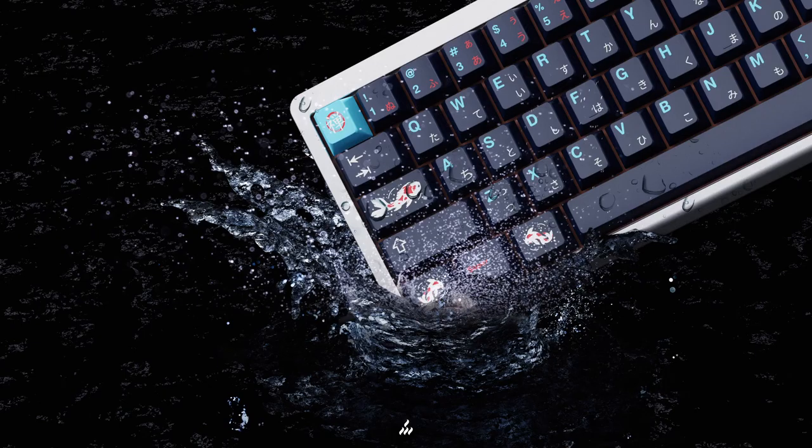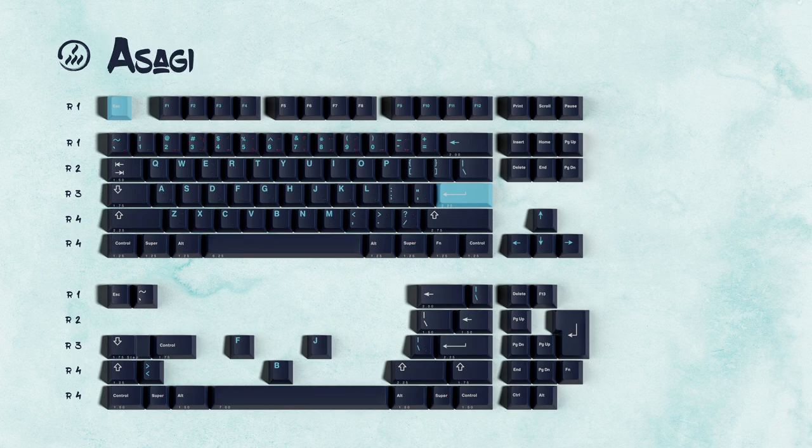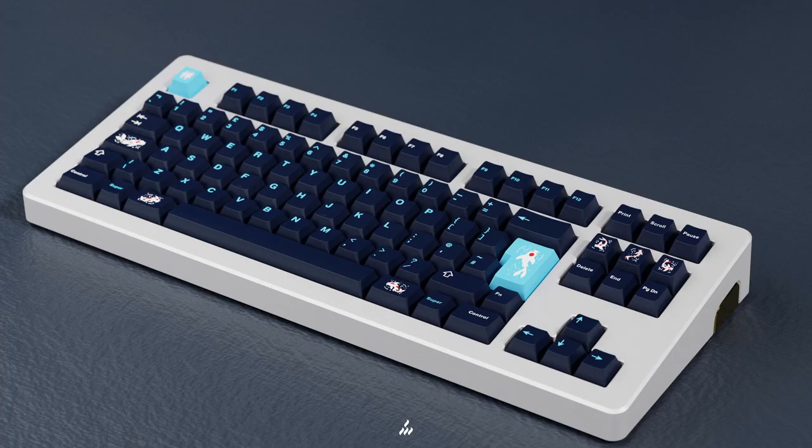GMK Zen Pond is a nice blue set inspired by Zen Ponds and Koi Fish. There are two base kits being offered, one with Hiragana sublegends and one without, but what makes this different compared to a lot of other sets with Japanese sublegends is the fact that the sublegends are UV printed.